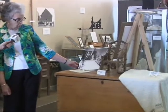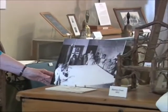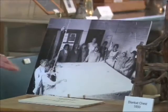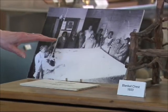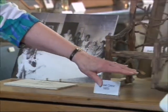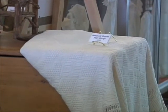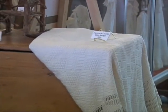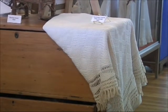But we have here a picture of a quilting bee at the old Carlisle School, and we have a sheet of paper and a pencil in here because we're trying to identify all those ladies who were there quilting. But I'm especially proud of this piece right here. It's a 1929 handmade coverlet. It was made by Miss Cicely Savage from Santuck. It's drawn entirely by hand.